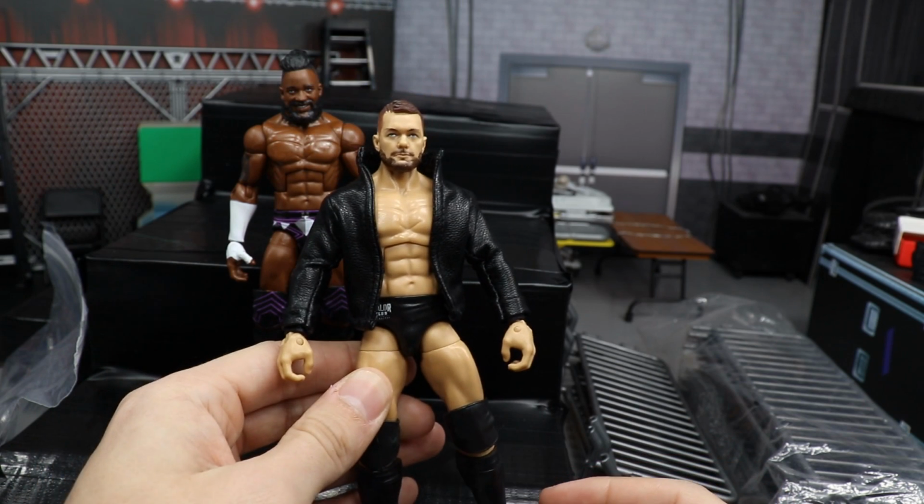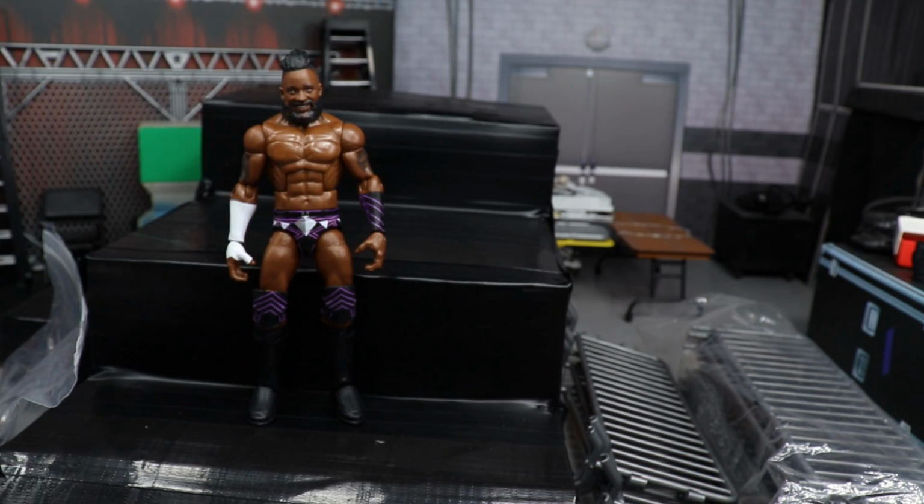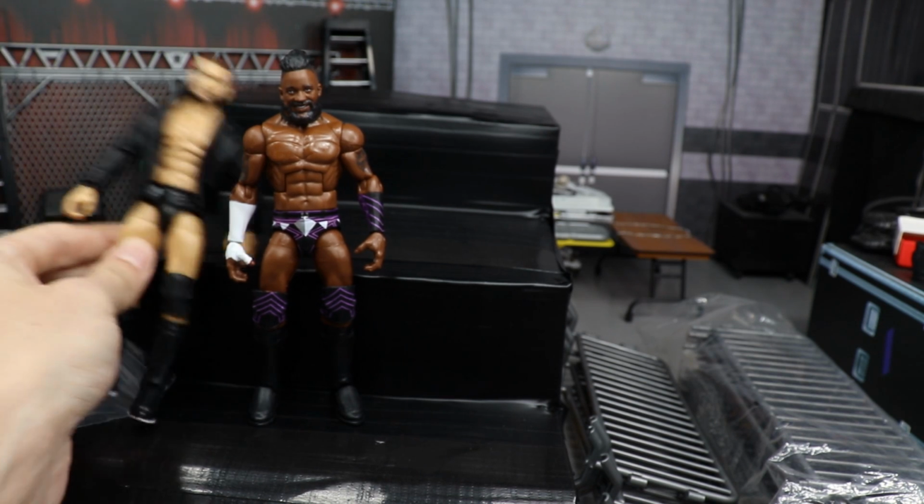I think he looks absolutely bad-a. This just makes me so hyped for Finn Balor, so that is something I had to show you guys. Next up, we do have a fix-up that we need to get into.